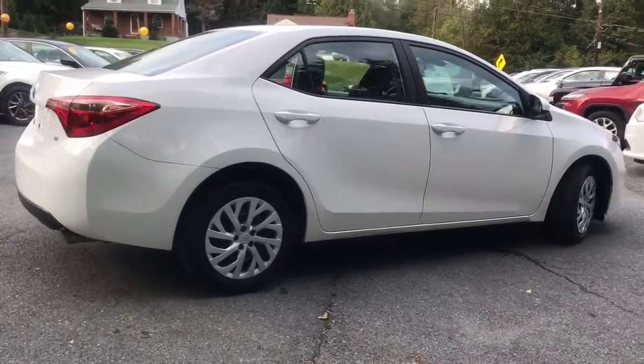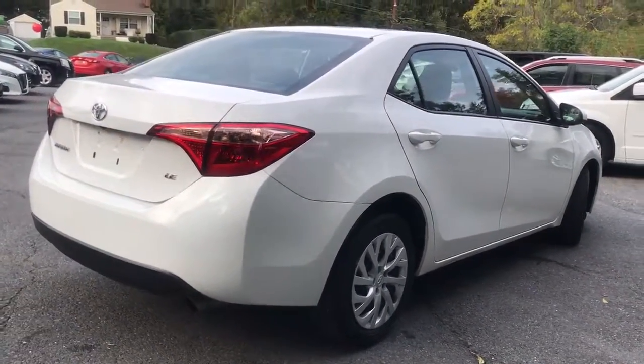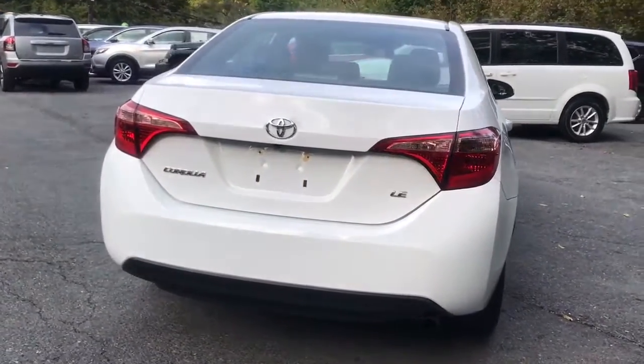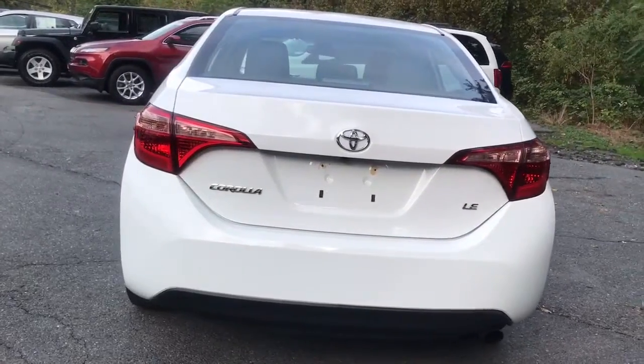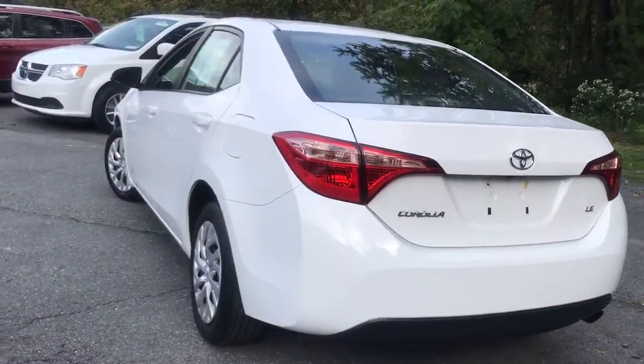These are just some of the great options this vehicle comes with: electronic stability control, trip computer, power windows, bucket seats, power steering. This vehicle offers the ride you want and the value you need. See for yourself when you take it out for a test drive.